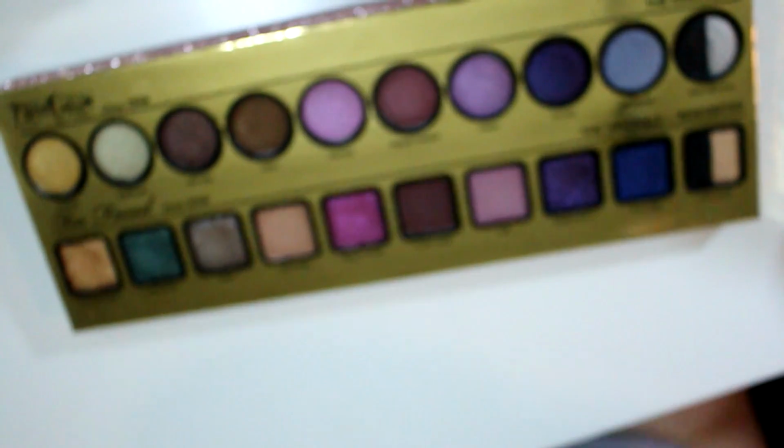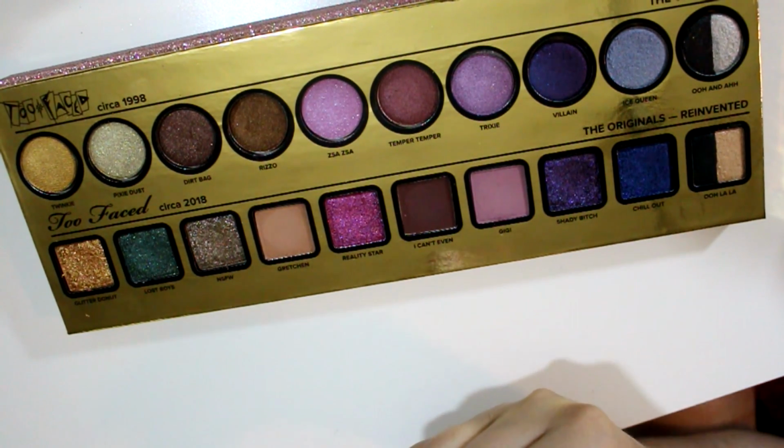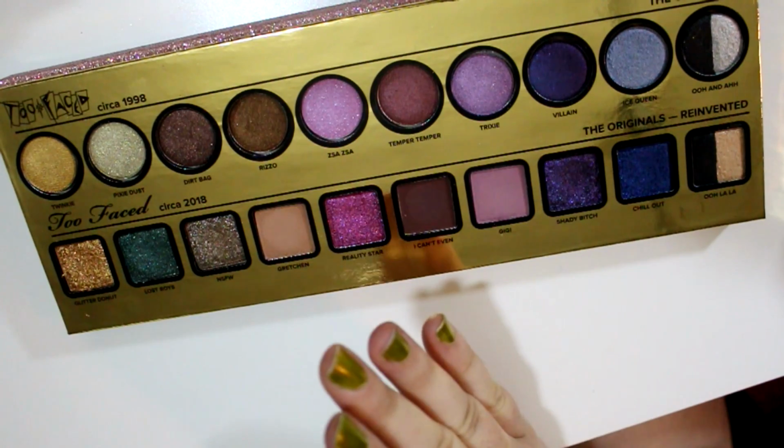So those are all the swatches for the Too Faced Now and Then, or I keep forgetting the name of it. Then and Now eyeshadow palette. That is the name of it. I'm really happy with it. I wasn't incredibly sure how much I was gonna like it because, like I said, when they do big palettes like this for the holidays and stuff, they always tend to be very hit or miss for me.